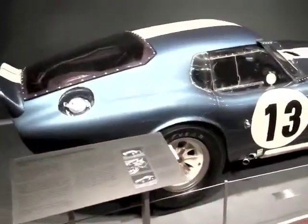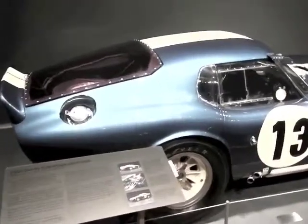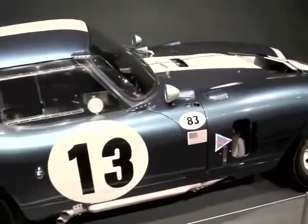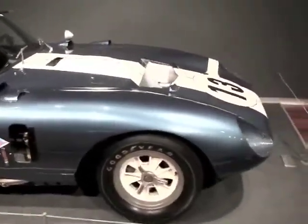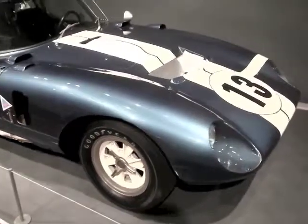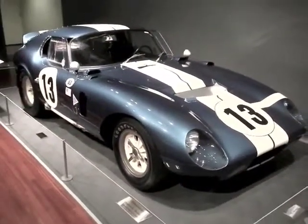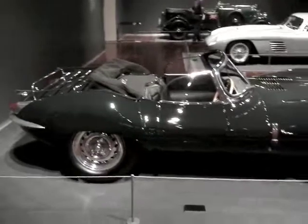Look at that. 1964 Shelby Cobra Daytona Coupe. This is a race car. Lucky 13. Yeah, let's look at this Jaguar.